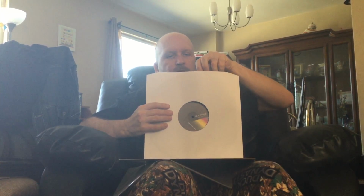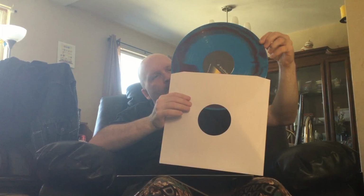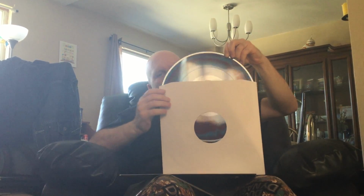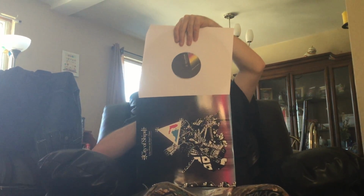The vinyl is very, very cool. Like, it's very trippy looking. Look at that, man. That's gorgeous. Look at that. That's trippy. So, you know what, man? These guys may not be your cup of tea musically, but again, we're not always talking just about the music, guys. We're talking about the color of the vinyl.